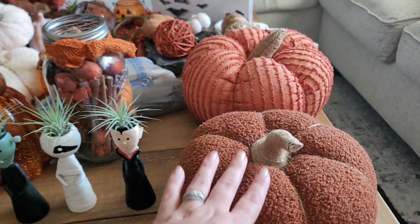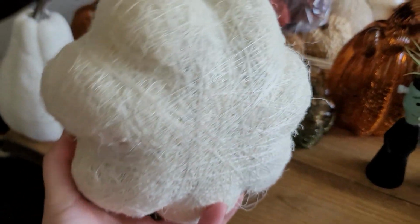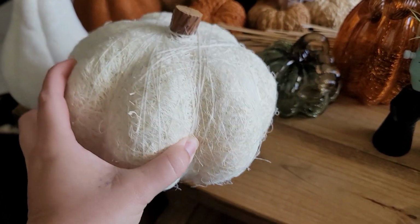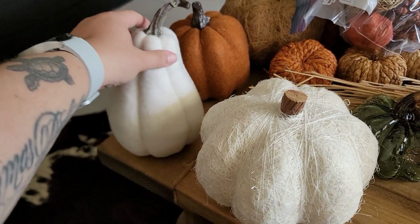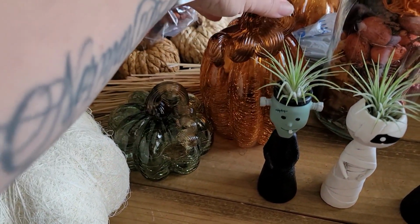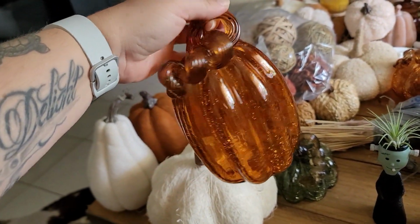I have some of these pumpkin kind of pillows. I have these from a few years ago. I don't even know what material that is, but they're solid. They're so cute. I love them. I have them in white, and then I have a couple of this husk color. We have some of these felt pumpkins here, and of course we have glass ones. These are my favorite. I think I got these at Michael's a couple years ago.